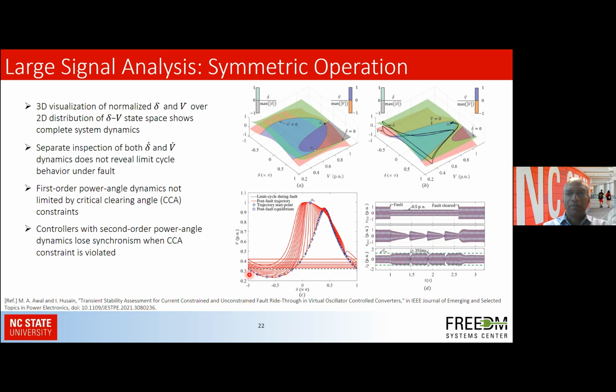But through this assessment, plotting this in a 2D fashion, we can show that under fault, from wherever you start returning from the fault mode to the regular mode, it goes into this stable operating mode, even though you are in this limit cycle scenario. So once you enter the fault and then the fault is cleared, it's able to come back to this stable situation. So the key message from here is that first order power angle dynamics is not limited by the critical clearing angle constraints, which it is where the controllers are based on second order power angle dynamics.